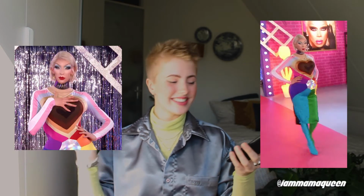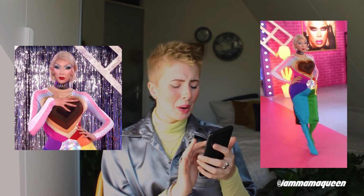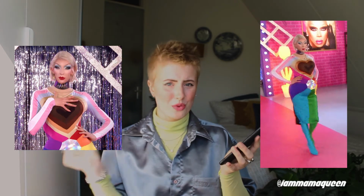Okay, after Zetterjean, we have Mama Queen. Now, they immediately tell that she is a seamstress and that she makes a lot of her clothes. This look is very well constructed. It fits her like a glove. And oh my gosh, I love her mug! She is gorgeous, and then with the slick hair, I love the way it looks on her.